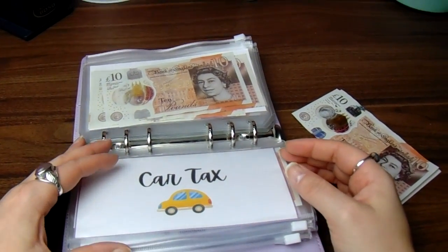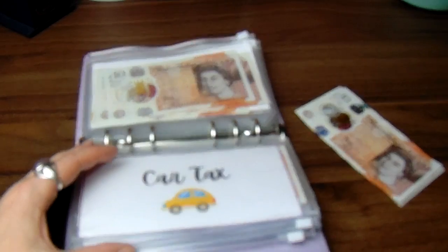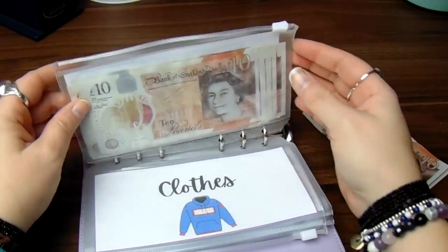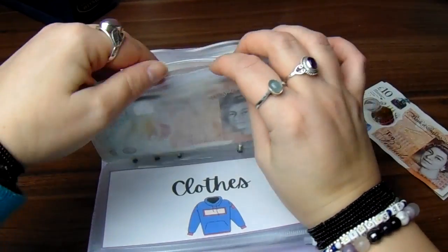Car tax. So I said last time I'm trying to save it so that I can pay for 12 months all in one go. I've been doing 6 months for ages now, but it'd be quite nice to get it to 12 months and then that's done for kind of a year. So how much is in the car tax one already?